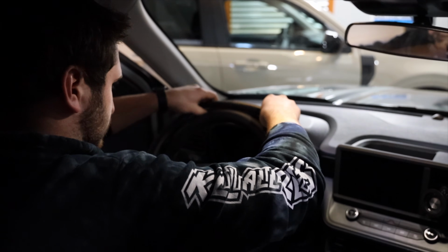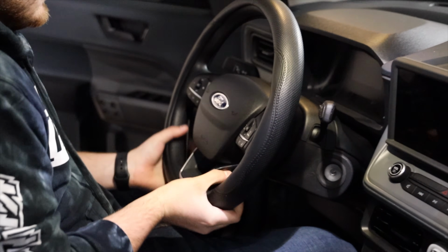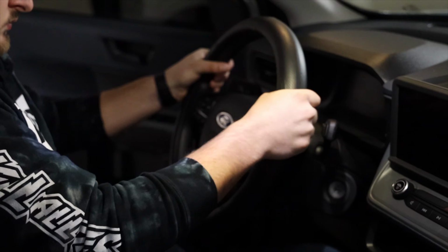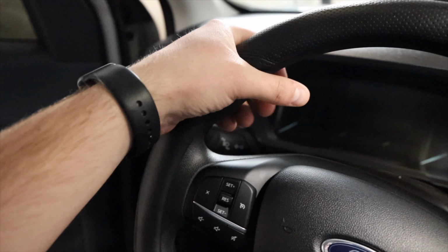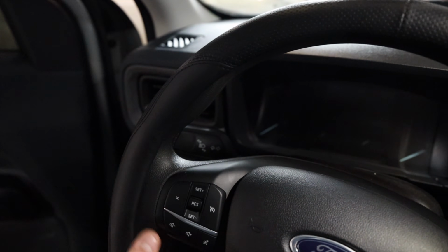The fitment is flawless. It fits so good. It makes the steering wheel feel like a Dodge Challenger or a Dodge Charger with how thick it is, because there aren't many new car steering wheels that are this thick when it's applied. It reminds me of a Dodge product. It feels super high quality. It's legit leather. It doesn't move at all, and it looks good.